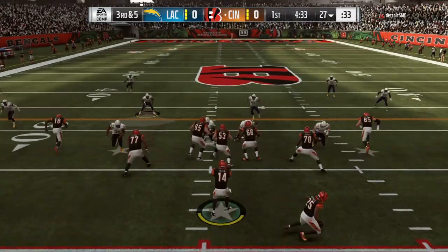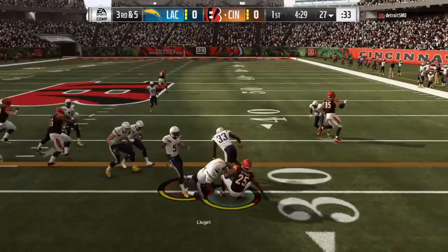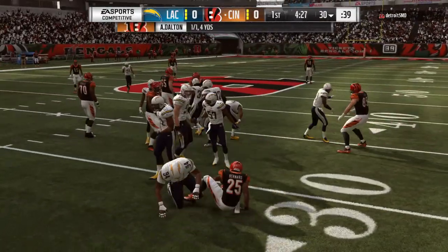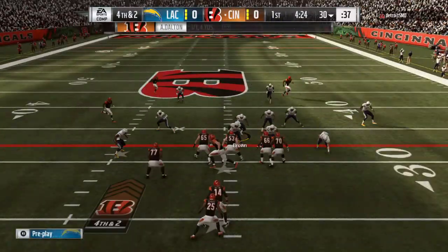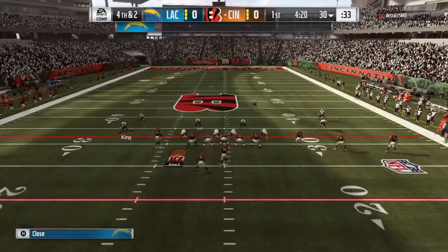Now they're looking at a 3rd and about 5. To throw here, Dalton out to the flat. That's complete to his running back. And he'll be brought down right at the 30 here. A gain of 4 on the play, and that's going to bring up a 4th down.